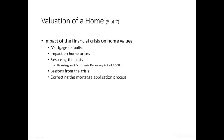Back in the day, they had the whole NINJA loan thing and speculation. Actually, prior to 2008, people did have the feeling that real estate can only go up, that they're risk-free investments because real estate's always going to remain positive. And yeah, some people got shook up, so, lessons from the crisis. Mortgage applications just got more difficult. I don't know that it's necessarily better.